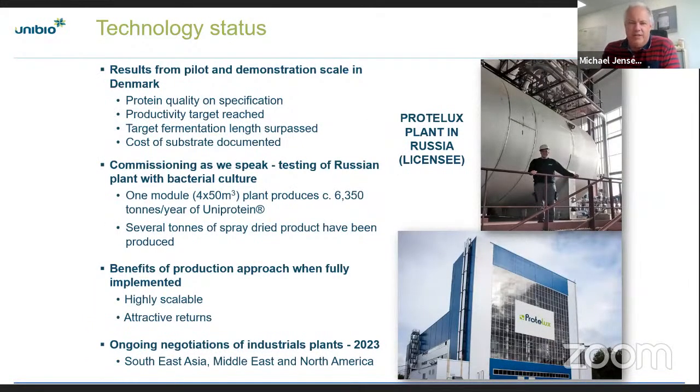Just to make it very clear, we are not just a lab scale company or demonstration plant company. We already have plants available at industrial scale. This is the first modular industrial plant we have just put into operation in Russia. The height of these fermenters is 35 meters, and there are 4 fermenters here. Each fermenter has a volume of 50,000 liters.